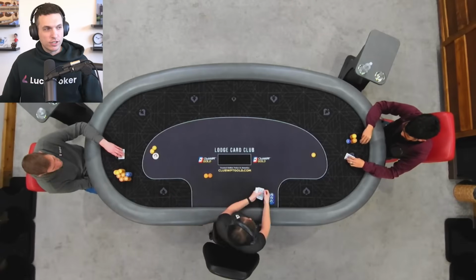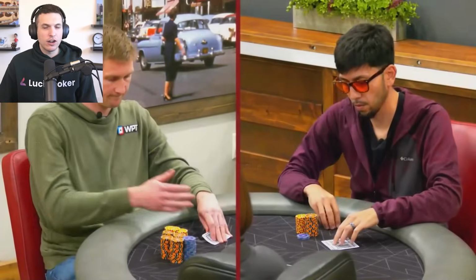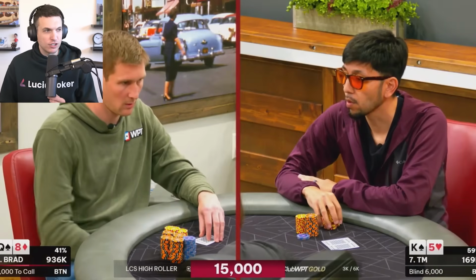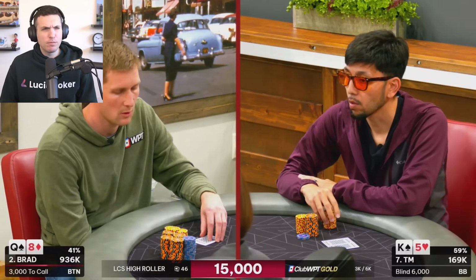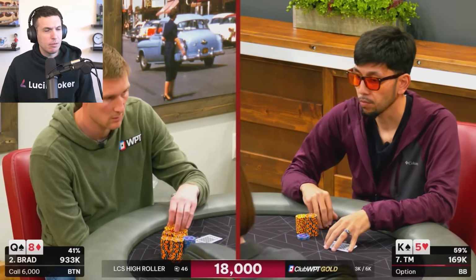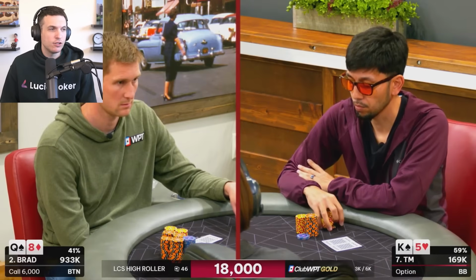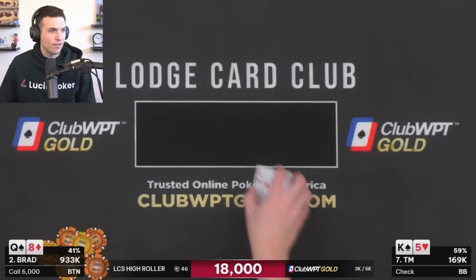Back to the action. We are down to heads up, and we have quite an interesting hand here. Brad looks down on about 30 big blinds effective. He has the chip lead with queen 8, and decides to limp in. This hand likes some of both. Raising is fine, limping is fine. They're both totally reasonable plays. And TM looks down at king 5. This is the kind of hand you typically just want to check. Brad limps, TM checks, and we take a flop.